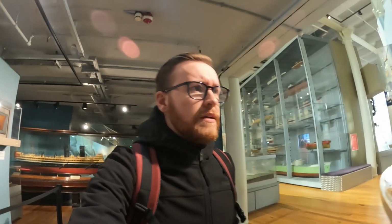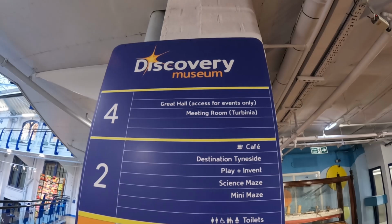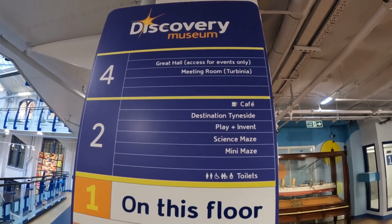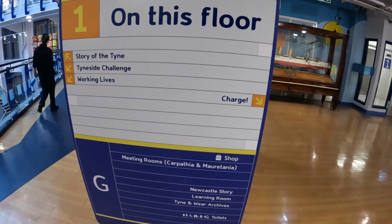Right, I think that is about it for the story of the Tyne. Very cool in here. Love the models. Absolutely brilliant. We will head back outside now. I think we're done on level 2, but I think there's more stuff downstairs that we didn't look at. So we'll go down and do that. Looking at the map, it seems that quite by accident I've already done everything. I have walked around far too quickly. It only took 45 minutes. You could easily spend 3 or 4 hours in here if you looked at things properly.